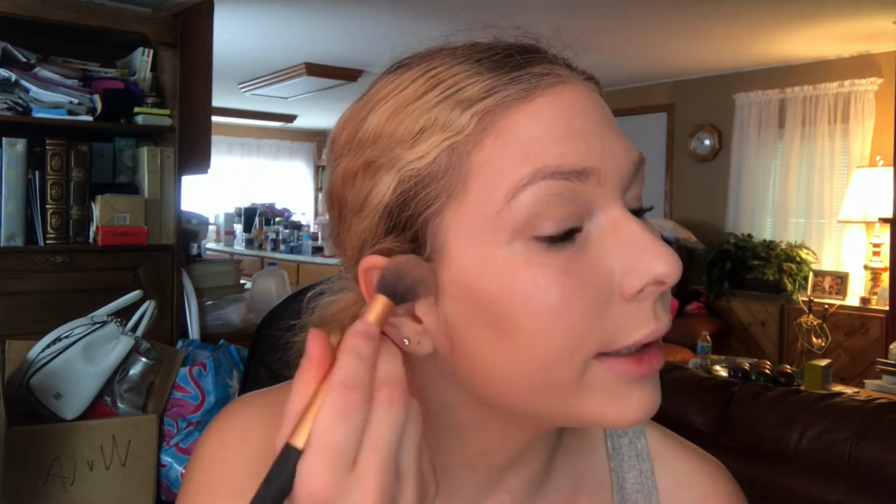You can suck your face in to find your line. I know where mine is, but you just go like this. But I already know where it is, so I don't need to do that. So if you could see the definition from this side compared to the next, I'll show you. You could still somewhat see my cheekbone outline because I do have big cheekbones, but not as much as this defined one. See? Big difference. So we're going to do this side.